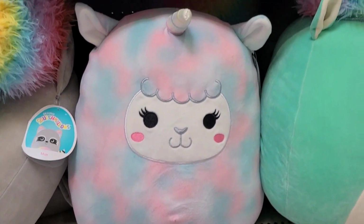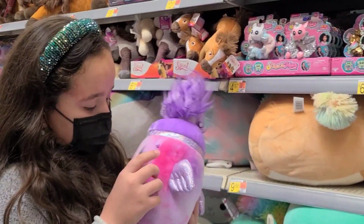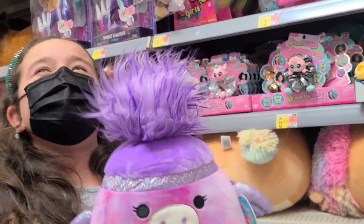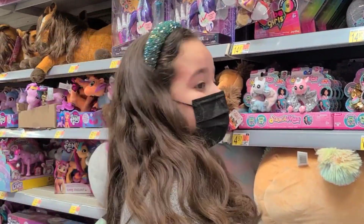The lamb is so pretty. Then this one. Oh, I like that one. Yeah, she's so silly. And her name is Willow. I think, what animal is she? What animal do you think she is, guys? Comment down below in my Instagram.